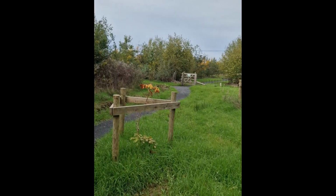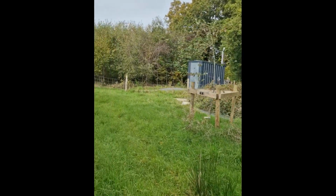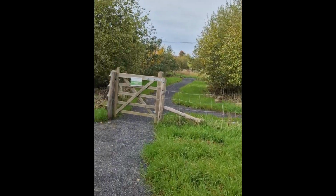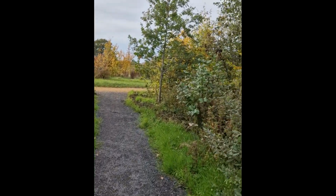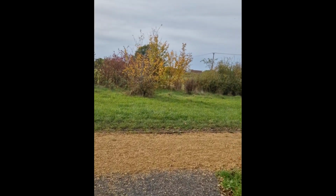Hear some robins in the distance. It's not a massive amount of wildlife in this area, to be honest. Even though you've got the woodland, I think because of the farmland, it pushes a lot of the wildlife out. You do hear some songbirds here and there.